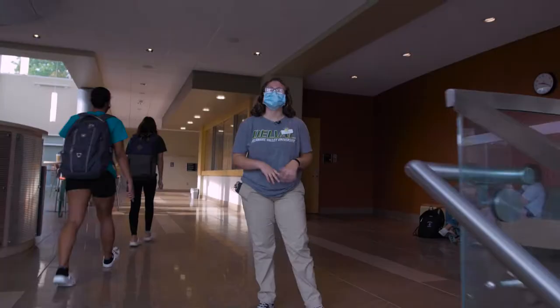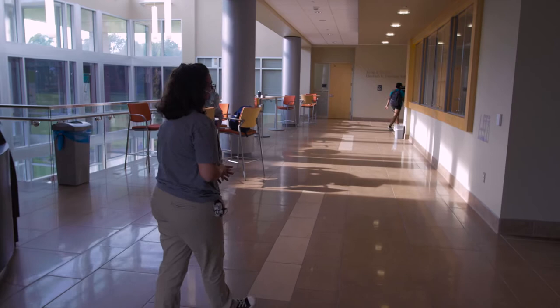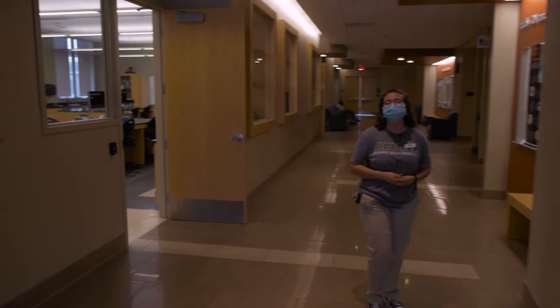Our campus is home to a little under 2,000 students total, so there would be about 500 kids in your graduating class. Business is currently our largest major on campus. It started as a national farm school, so it's really flourished since then. Here we have biology and human anatomy labs. We also have a physics lab way down there.